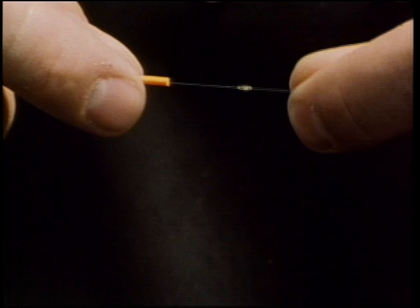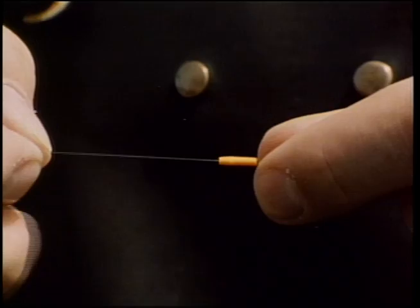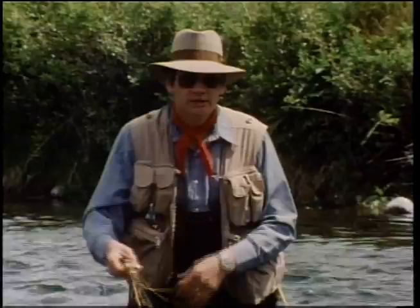You slip it onto the leader before you tie on the fly, and then simply slide it up and slip it over a knot. I usually slip it up on the leader about 3-4 feet from the fly. This way I can see the take a lot sooner than if I were watching the tip of the fly line. Just gonna roll cast that up, watch that strike indicator. If it darts forward or stops, then I simply set the hook.